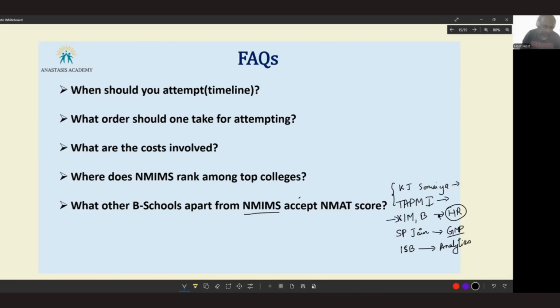XIMB, HR wise, is like the next tier of HR B schools. HR B schools wise, you have Accelera, which is the best. MDI and TISS are close second. Then you have MDI HR. And then there is the next band wherein you have XIMB HR, you have DSC HR, you have IM Ranchi HR. All of these come in the next band. MDI HR and TISS HR and Accelera are the top band.